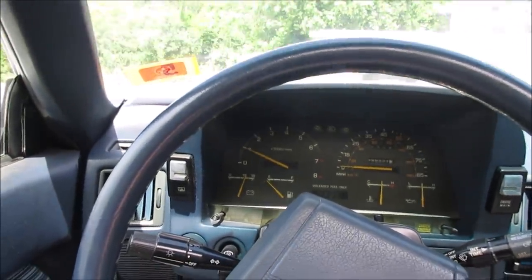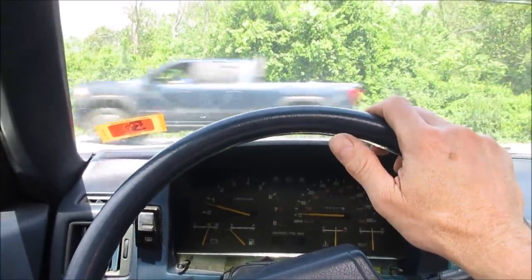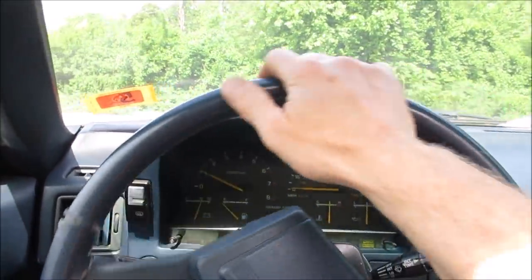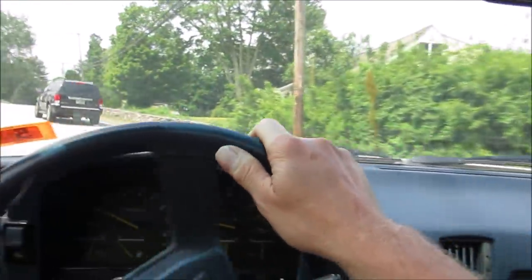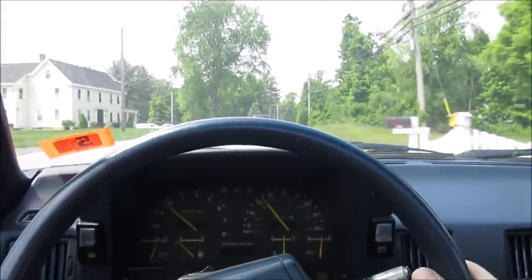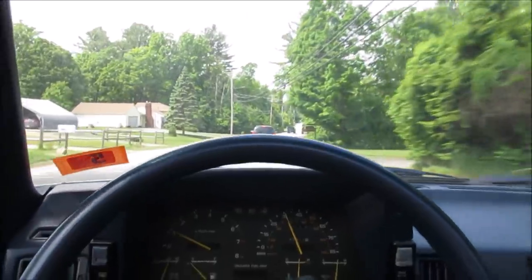Help if I turn the cruise control off. I'll see if I get used to that muffler. May end up going for a stock one.